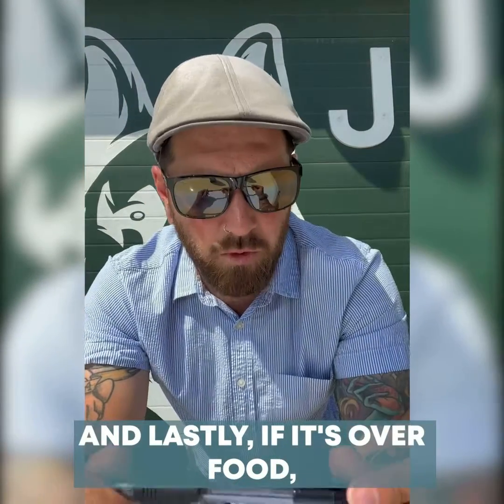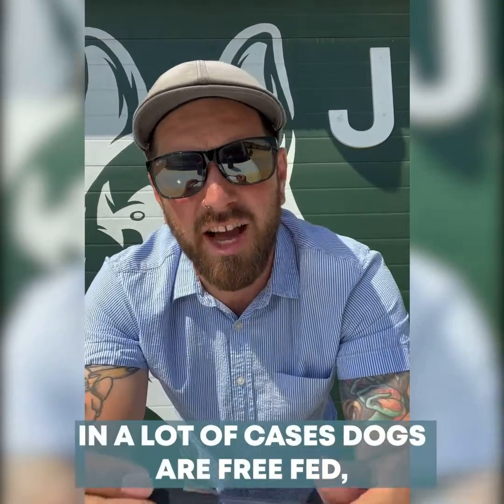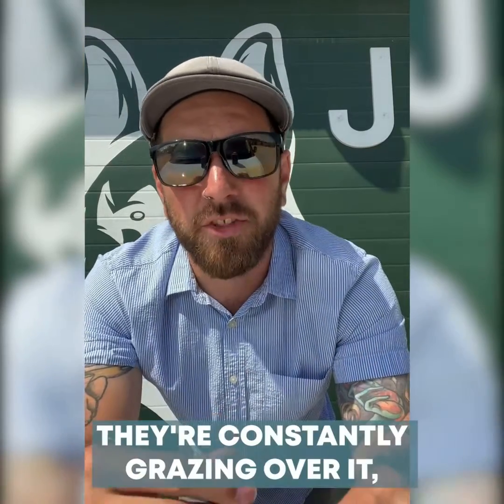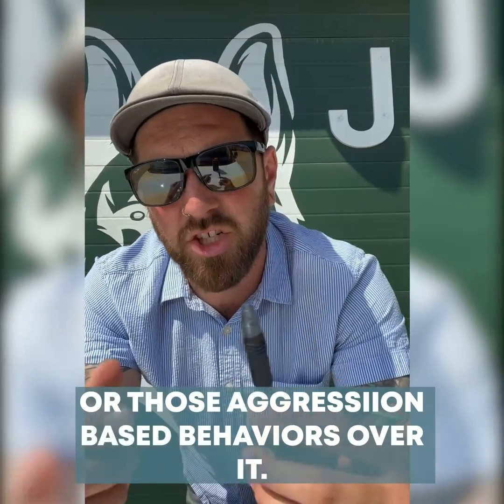And lastly, if it's over food, you want to make sure you're creating a clear, predictable routine for how we feed the dog. In a lot of cases, dogs are free fed. They have too much access to the food. They're constantly grazing over it, giving them numerous opportunities to start displaying those resource guarding behaviors or those aggression-based behaviors over it.